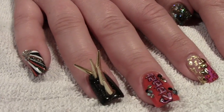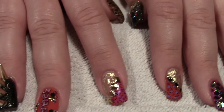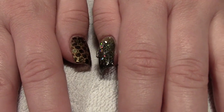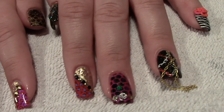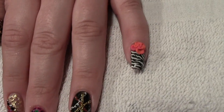Alright, and these here are going to be the completed nails. Though you can see that each nail is different, there's similar qualities to each one.